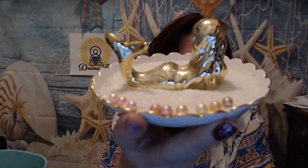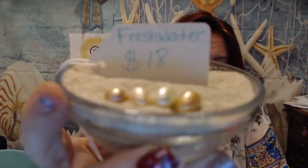Now, we also have freshwater pearls that you can get. So, for instance, if you win a game or something and it says freshwater pearls, I'll show you what those look like. Freshwater pearls are a little bit bigger and not as round. There we go.